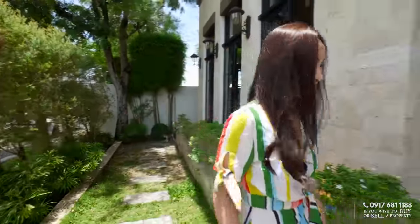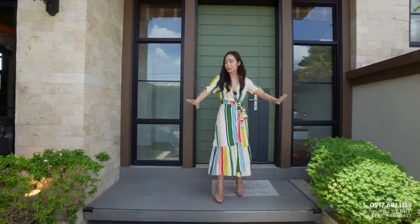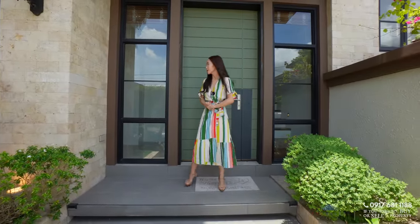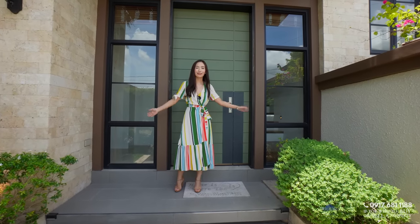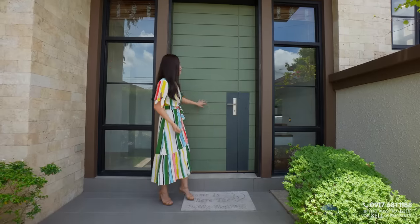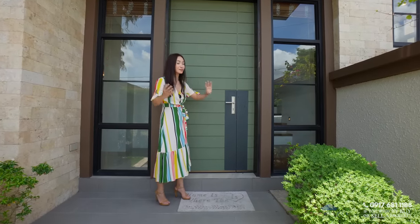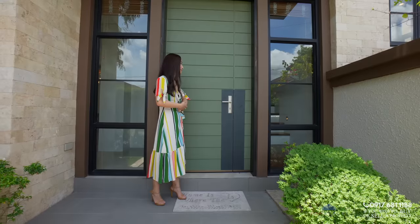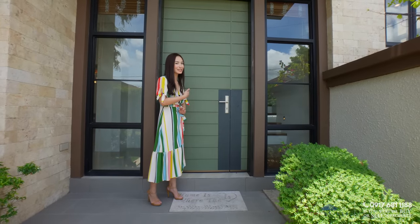Okay, so this is your main entryway. You have your allocation for plants here. You have your glass panels on both sides, which is called side light, so it illuminates light going to your receiving area. This is your main door. So it's green. It complements the greeneries around this whole place, and it's awesome. It's very nice from the outside. So are you guys ready to go inside?